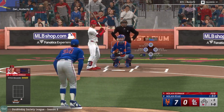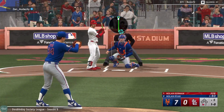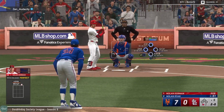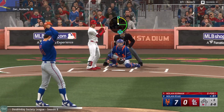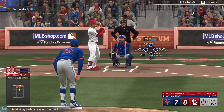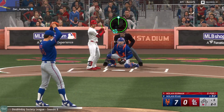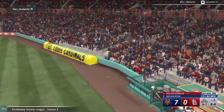That misses, and that is ball 1. And that's a little bit high. Well, he looks more focused at the plate and working the count after that first at-bat strikeout. The Redbirds with a lot of ground to make up. Last half of inning number 5. That one fouled off. 2-2.